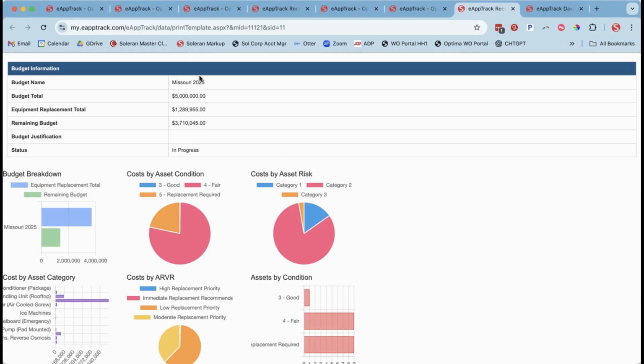So this we can print, and it's going to summarize our budget information, give our visual breakdown of how we are electing to spend some of that budget, and then detailed information on each asset. So as you're going through and justifying or explaining why you need to replace this particular, it looks like an air handler, we can see its risk. We can see that its condition says it needs to be replaced. We have a breakdown of those costs and knowing that it was installed quite a while ago. So this is helping you justify all of that cost, or that budget, that you are asking for.